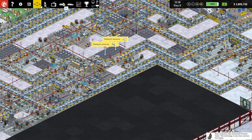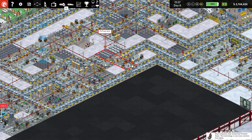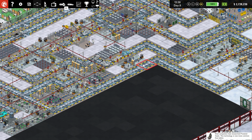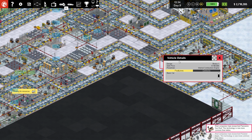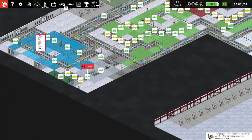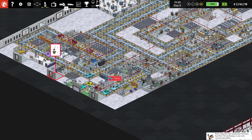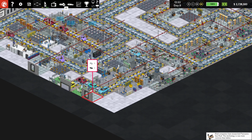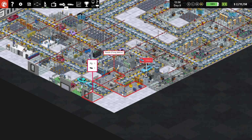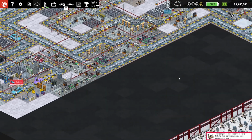We got a conveyor connection. Right. So that is the next roadblock completely fixed, which is great. Resource importing is going completely fine. Nothing to complain about there. This is about to become an issue. The export zone is somewhat of a problem, but that's okay.